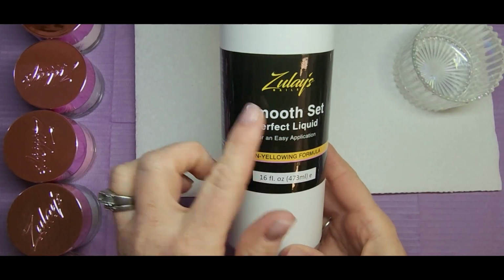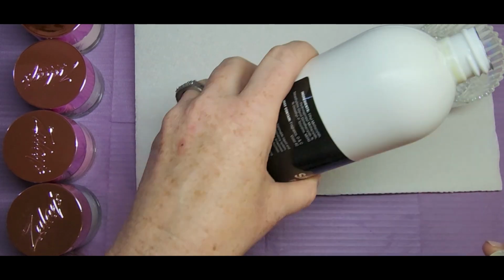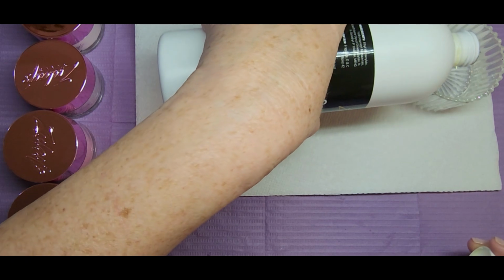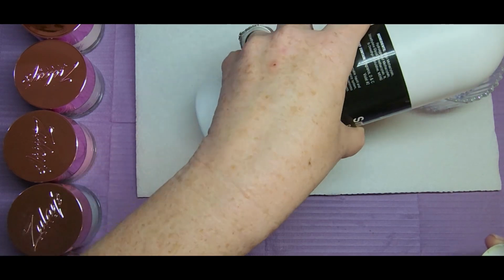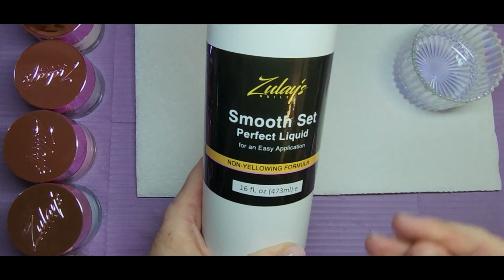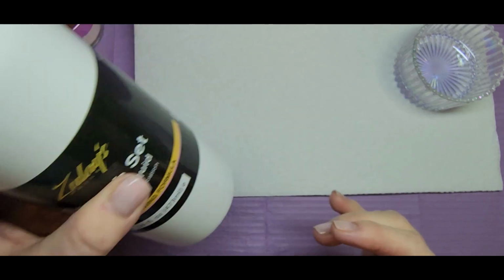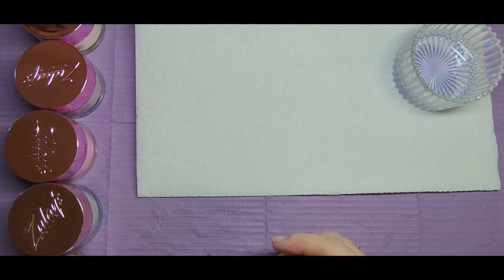Right, so I'm gonna use my Zulay smooth set monomer. I absolutely love this monomer. It does not give me a headache. Of course it still has an odor, but it's not a strong odor at all. Like I said, it's the only one I can use. Other brands were giving me headaches, and I actually need to get another one. I only have less than half. I'm like, crap, I gotta get another one.